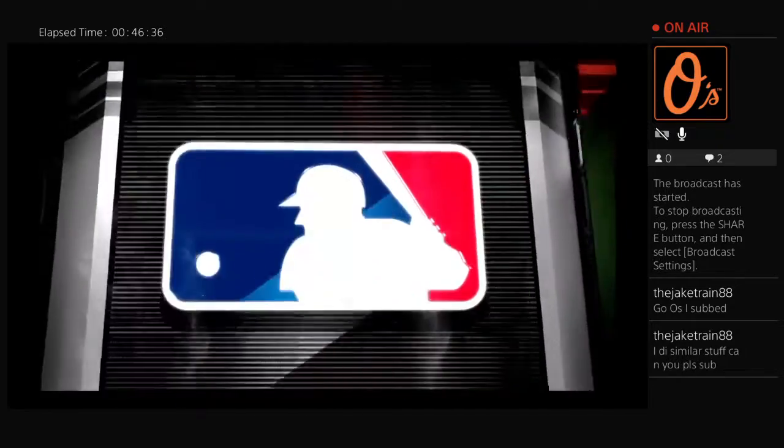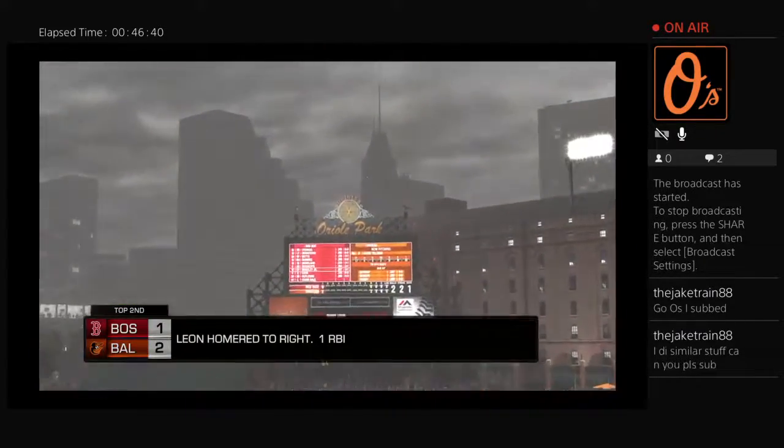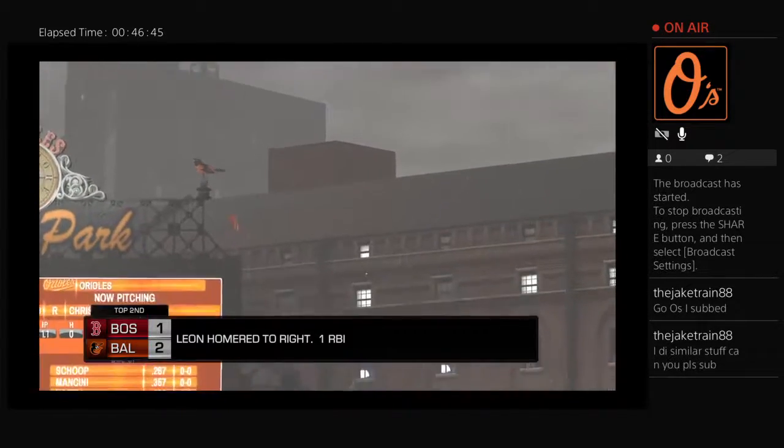Our final line score this afternoon. First, for the victorious Orioles: 4 runs on 8 hits. No errors. They left 7 men on base.